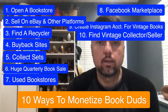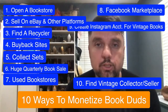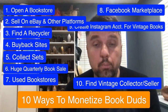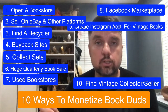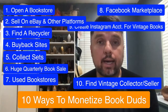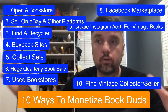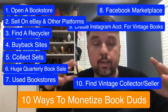Number 10 is find a vintage collector or seller. So this would be just for vintage books. I've seen a couple of different bulk sellers do this, where as they go through Gaylords, they put all the vintage stuff in another Gaylord, or they put them separately in boxes, and then they'll have a vintage seller or collector come by and go through them and buy certain ones off of them. Or they could just sell them as a whole Gaylord, or say, hey, we have 1,000 vintage or old vintage books. We're looking for somebody to buy them off of us.